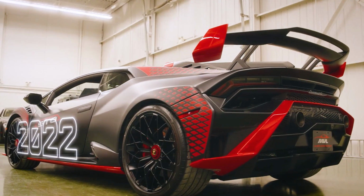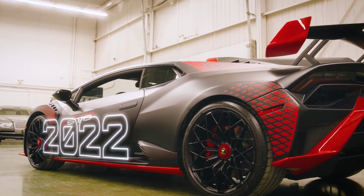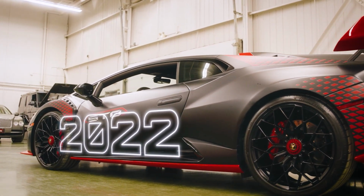Now this car is a 22, and these decals that you see on the car are all from the factory at Lamborghini.